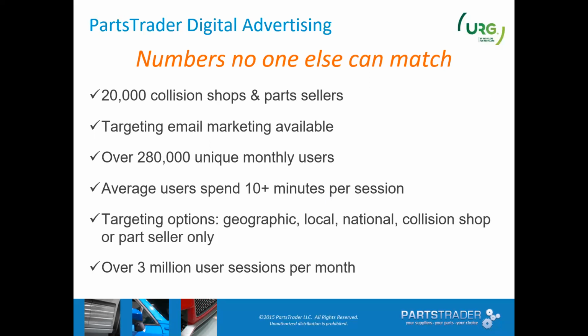One other thing that we want to share is some of our opportunities to grow your presence within PartsTrader. If you've been on a PartsTrader screen, you've seen that there's some space on the right-hand side that was previously blank, and now there are digital advertising opportunities. The biggest thing is no one can match our numbers. There are over 20,000 users of collision shops and parts sellers. We have targeted email marketing available as well. There are over 280,000 unique monthly users, and each user spends an average of 10 minutes per session. We have targeting options, so you can target geographic, local, or national, specific to collision shops or parts sellers, and there are over 3 million user sessions per month.